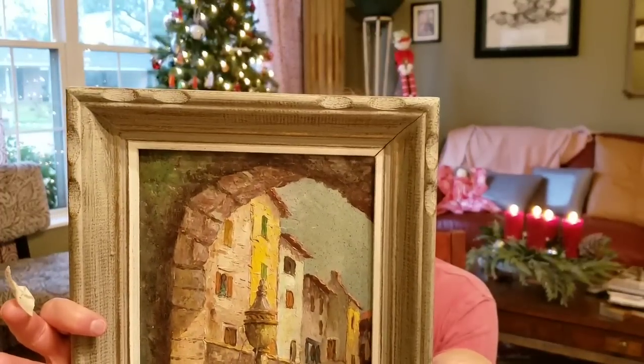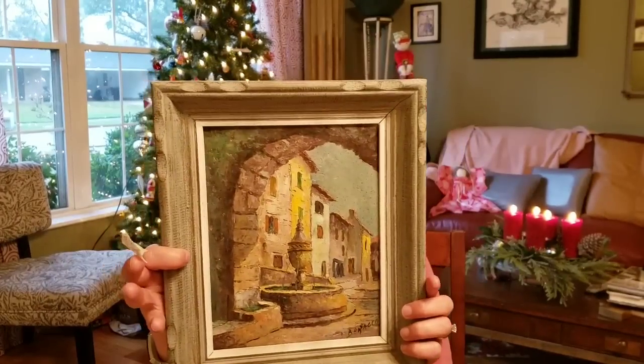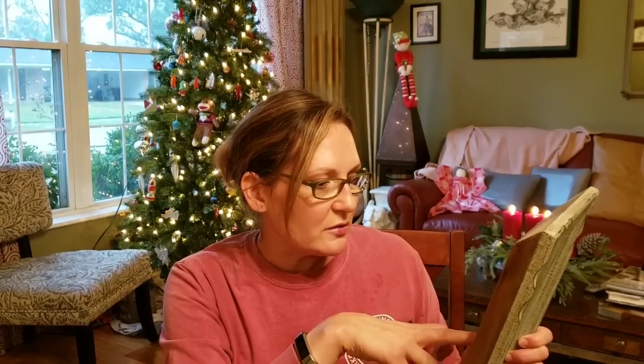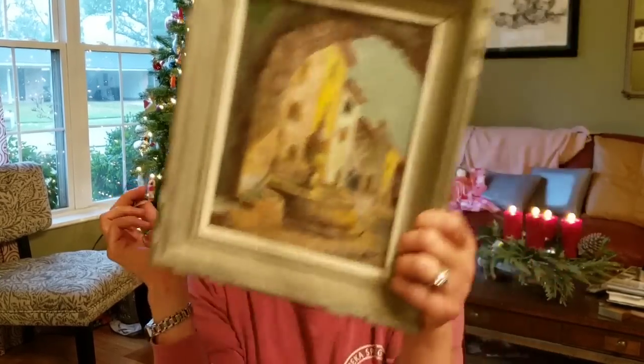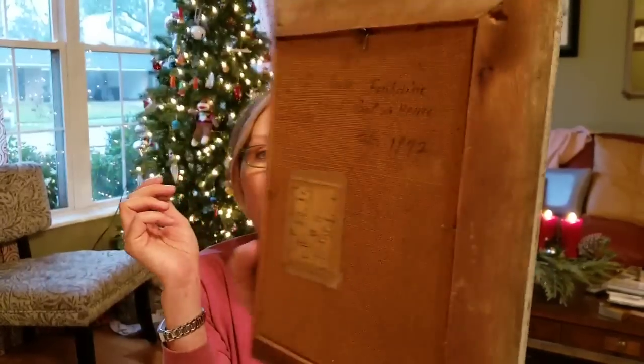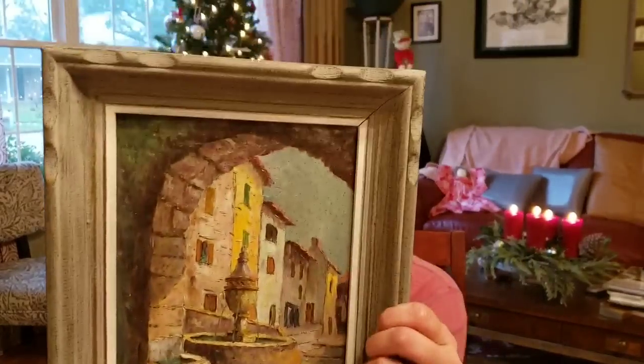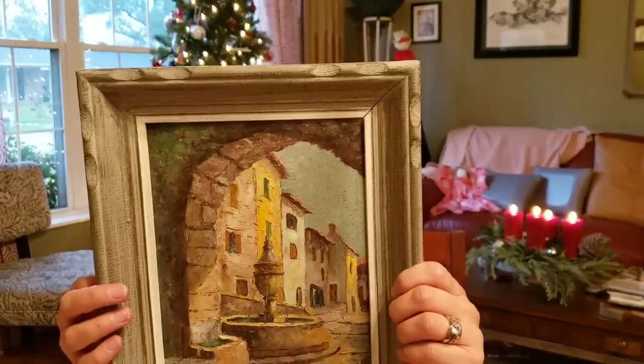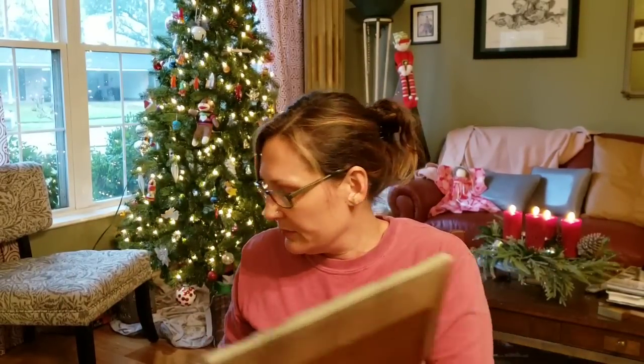Oh, it says where it is. This was painted in 1972. St. Paul de Venise is close to Nice, France. So this is a fountain in France. So that's pretty cool. It's written on the back. It was painted in 1972 along with a little map of where it was. So that's beautiful. Painted by Baracco, El Baracco.